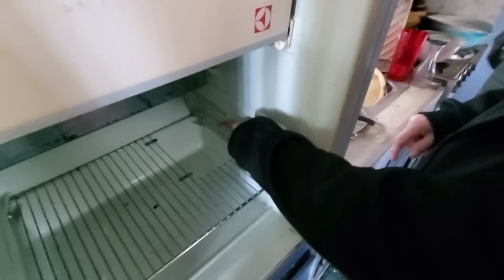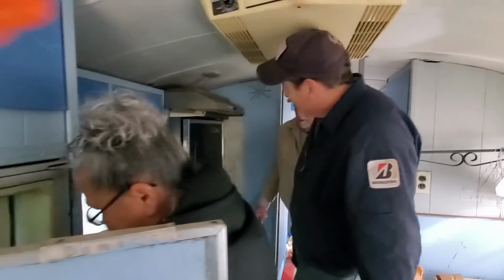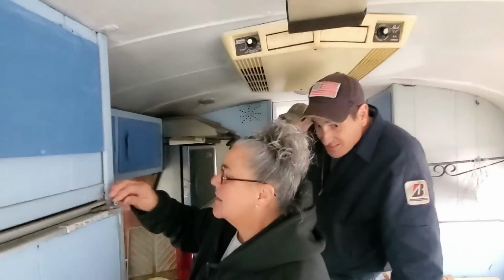Look at this sink. Under your sink, a little feature, in case you had something that was too tall. Yes, that's cute. And right behind Ricky, that's a restroom. It is. And look at this, it even has an exhaust fan.